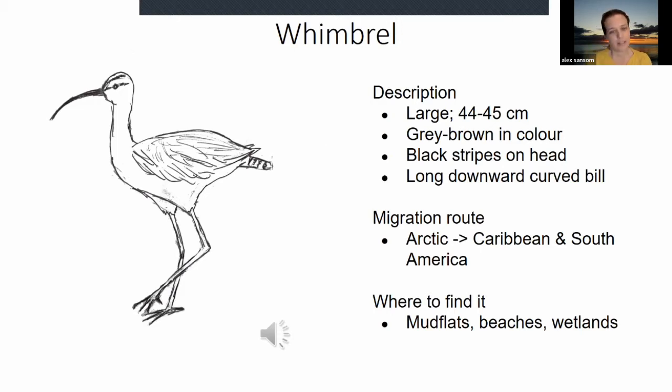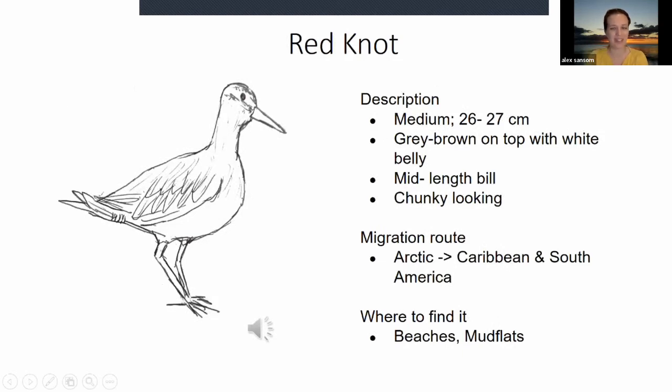So hopefully you can hear that. Okay, and then moving on to another species. This is a red knot.